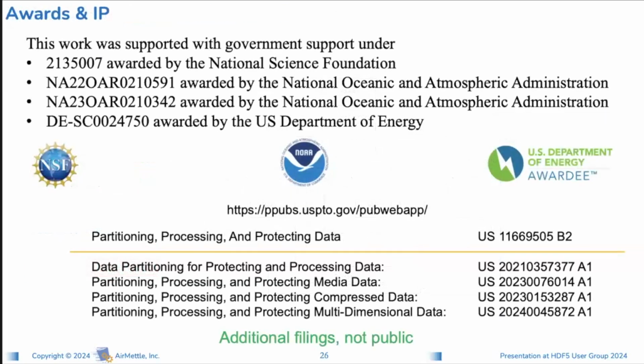So this work has been supported by grants from the National Science Foundation, the National Oceanic and Atmospheric Administration, and the U.S. Department of Energy. And unsurprisingly, a number of these things look like they're patently obvious. So, any questions?